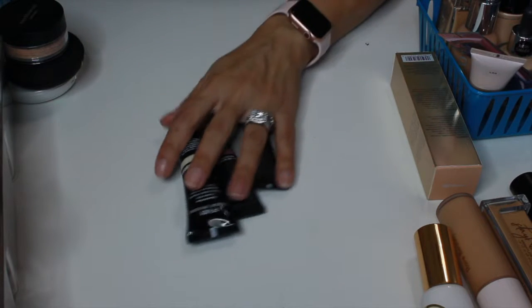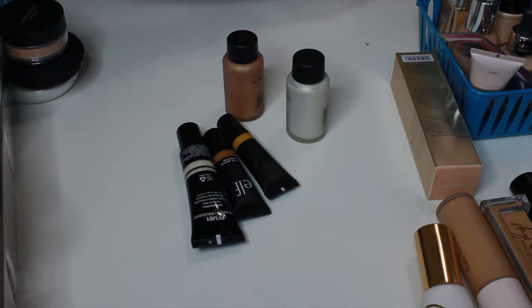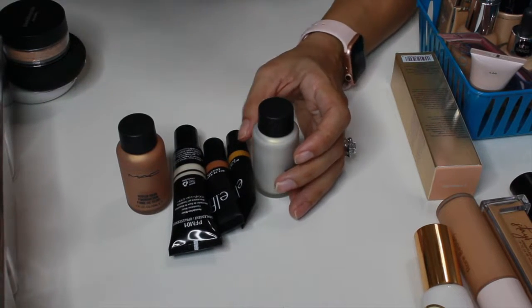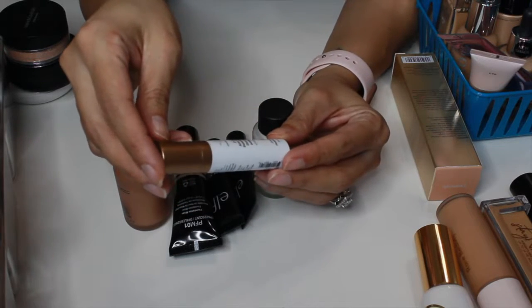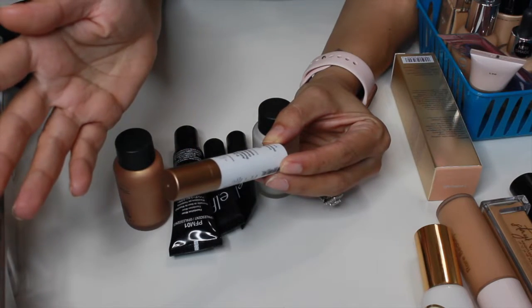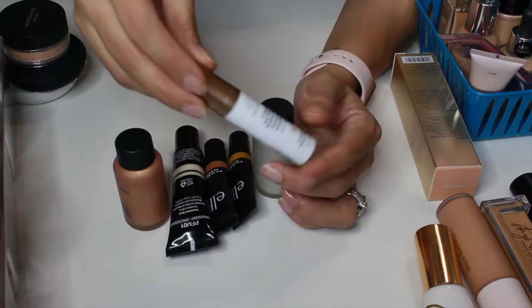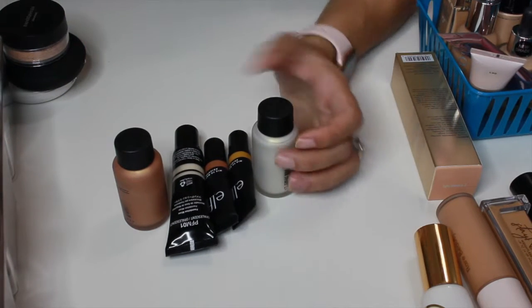Let's do foundation mixers, because I do have a couple of these. These are my foundation mixers. I think this is it. Oh, and I have one more. This guy. So Drunk Elephant De-Bronzy Anti-Pollution Sunshine Drops. I do like this guy. I'm going to keep it. I like it as darkening drops. So that one I'm keeping.